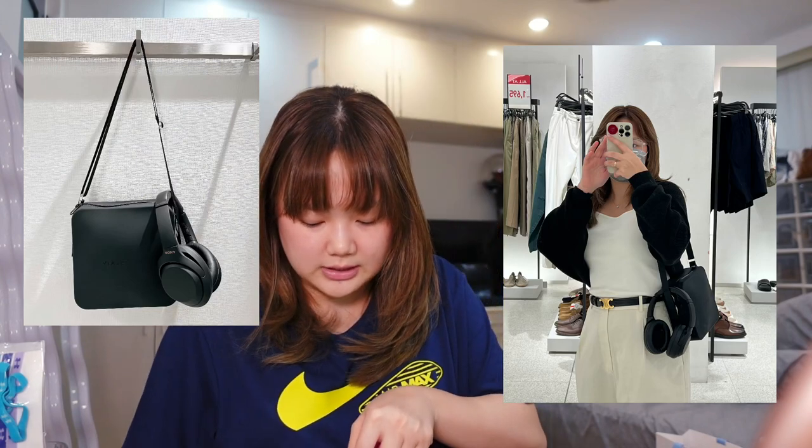I got the black XL one. With a black strap then, because you know me, I'm very basic. And I'll try to insert a photo of me using or wearing it here so that you guys can see what it looks like. It's just plain and perfect. Actually, I thought it was small, pero kasya yung camera ko and like essentials ko.